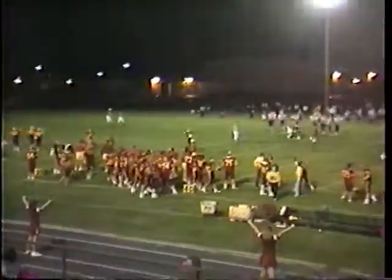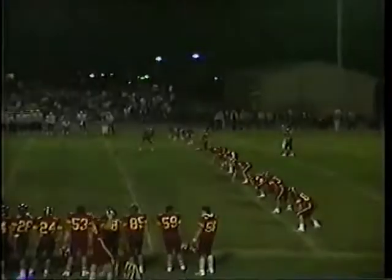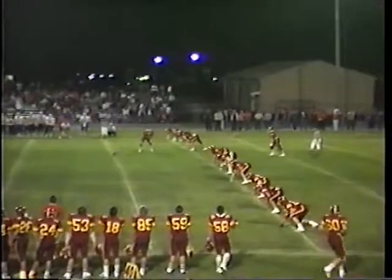Well, the 2-point conversion after touchdown is no good. Tigers can't get the 2 points. He's not much off of that right now. No, he is not. No, he isn't.